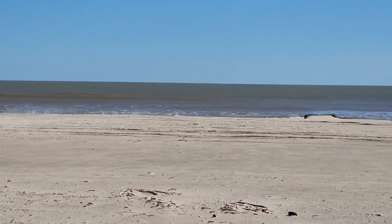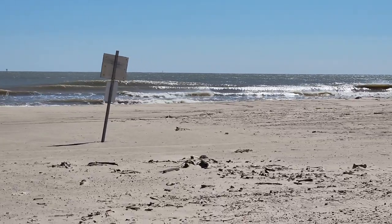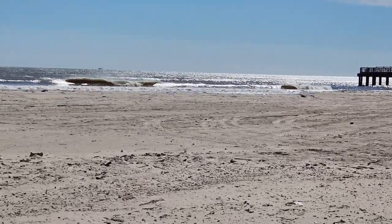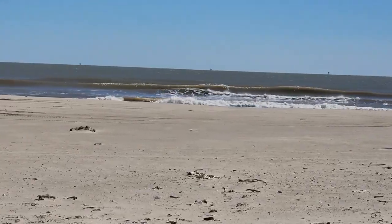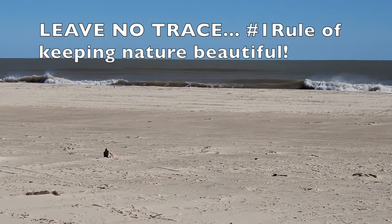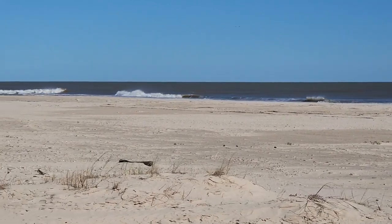During high tide, the water comes past those signs, comes way out here where I'm standing. So all that trash that people leave on the beaches is going to get carried out to the ocean. That's sad. And some of it may be washed in from the ocean from someplace else.